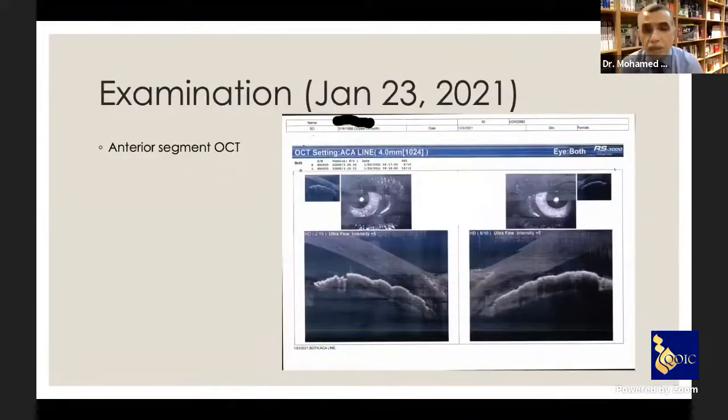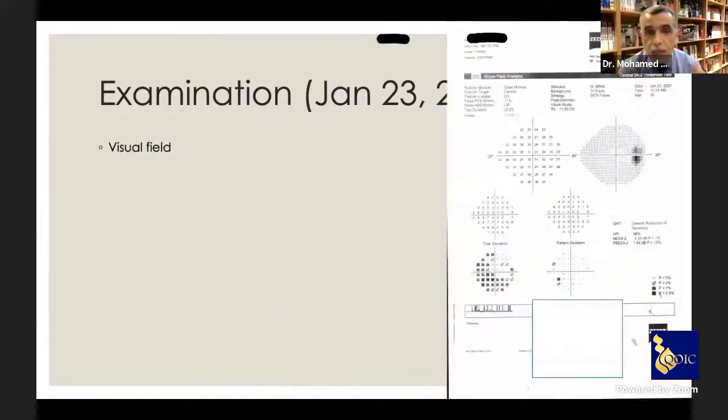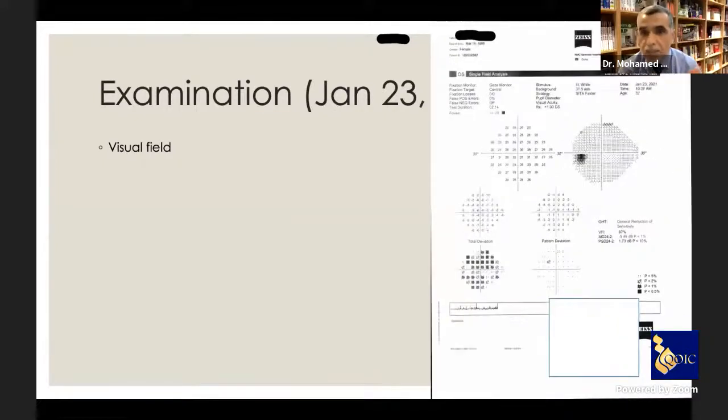Anterior segment OCT found that the whole complex of the lens and the iris was pushed forward in both eyes. So it's symmetrical in both eyes. The visual field was done. It's a diffuse visual field loss, so it's nothing special for glaucoma. This is her right eye. This is her left eye. It's diffuse loss of the visual field. We cannot interpret it as glaucoma.